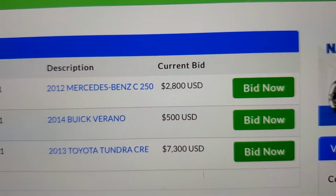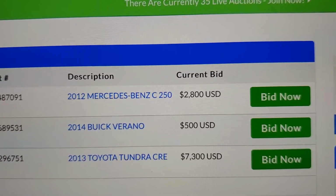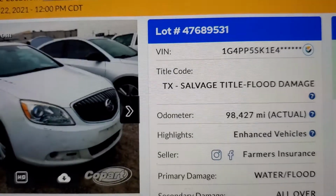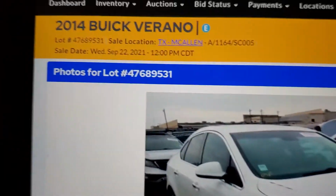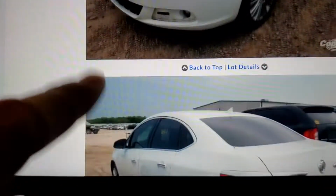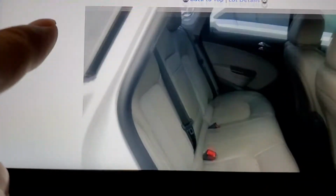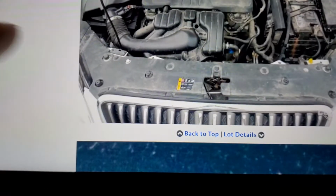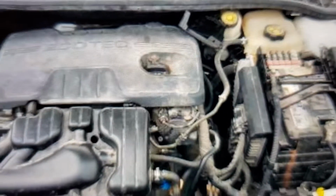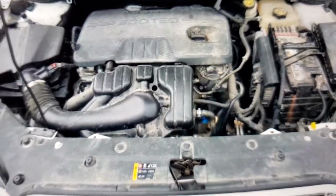That Toyota's already way past the amount I would want to pay for that. That one doesn't run and drive. That Verano, the 2014 Verano, it's an enhanced vehicle. It's a flood vehicle. This one looks interesting. I don't think I would bid on it because it's an enhanced flood vehicle and I wasn't able to go look at it, but I think for 500 bucks scrap price is still good. And you tell me, guys, how bad does that look? That looks like, I don't know.